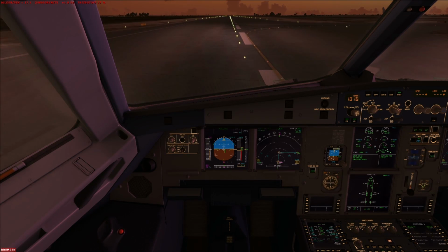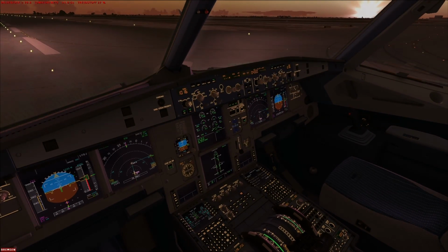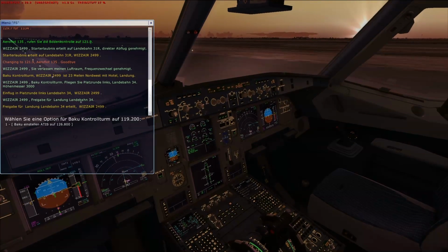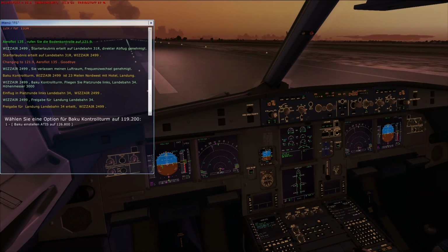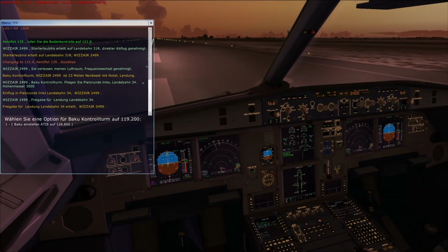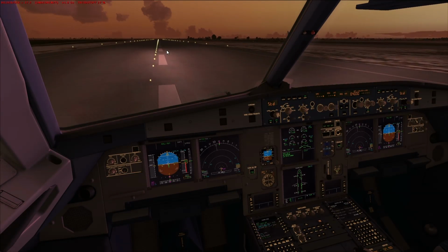And no, we are not. Or are we able? Manual brakes. No, we are not able to leave the runway here. So we need to taxi a little bit on the runway, because the next taxiway, the next point where we can leave the runway, is a little bit far away. But it was a nice landing, I think.